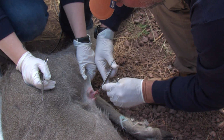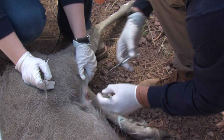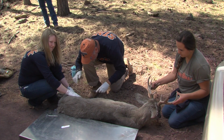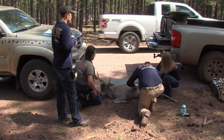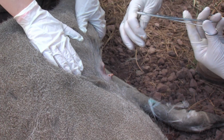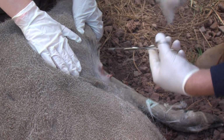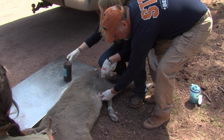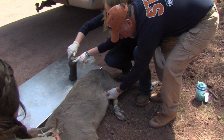So once we got this Coues whitetail down, we found that it had a significant laceration on its left stifle. We're going to do a little wound debridement and get the tissues freshened up and cleaned up and help this wound heal a little bit faster. All right, that wound will heal in about a week to 10 days.